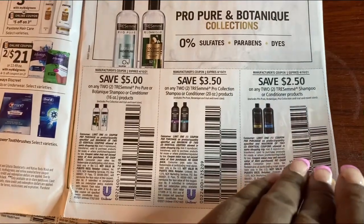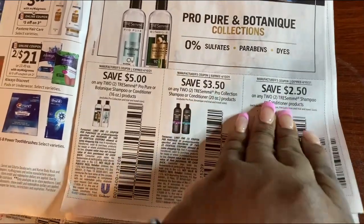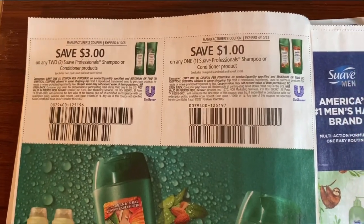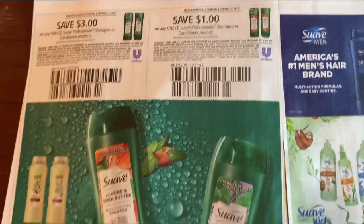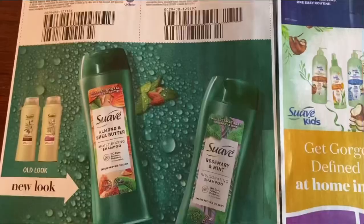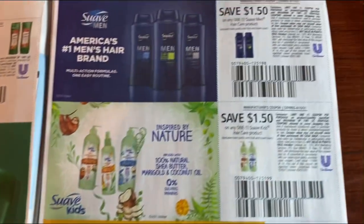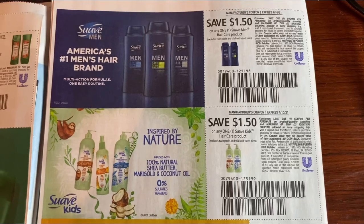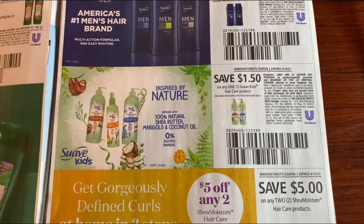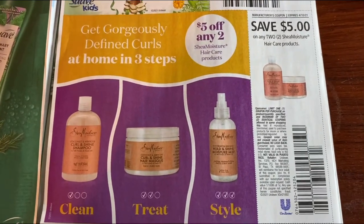$5 off two Tresemme, $3.50 off two Tresemme Pro Collection, $2.50 off two Tresemme shampoo or conditioner products. Save $3 on two Suave Professional shampoo or conditioner. Save $1 on one Suave Professional shampoo or conditioner. $1.50 off one Suave hair care. $1.50 off one Suave Kids hair care product. We have save $5 on two Shea Moisture hair care products.